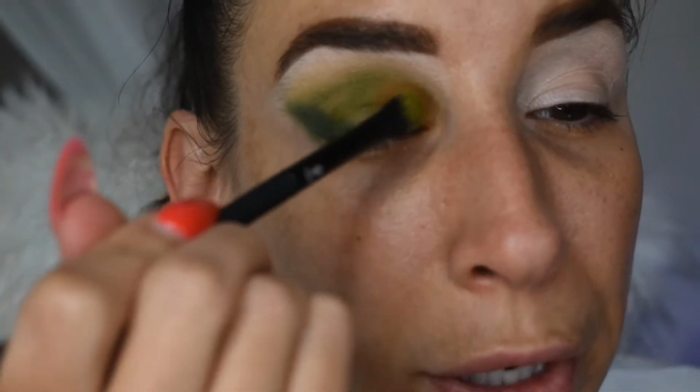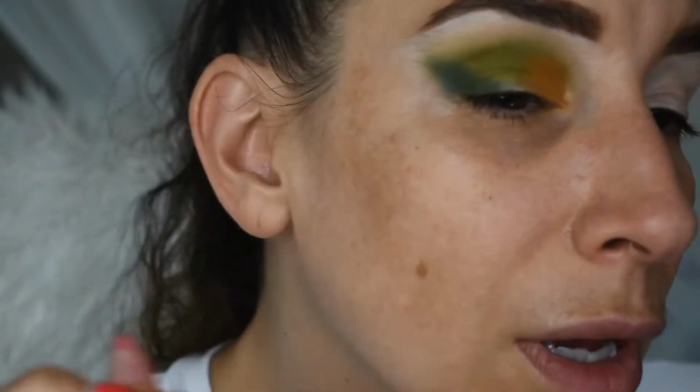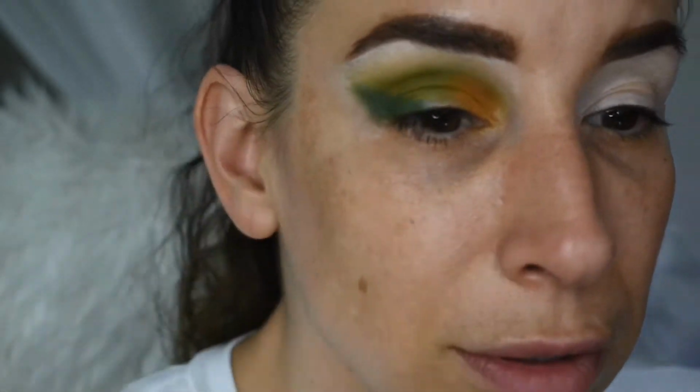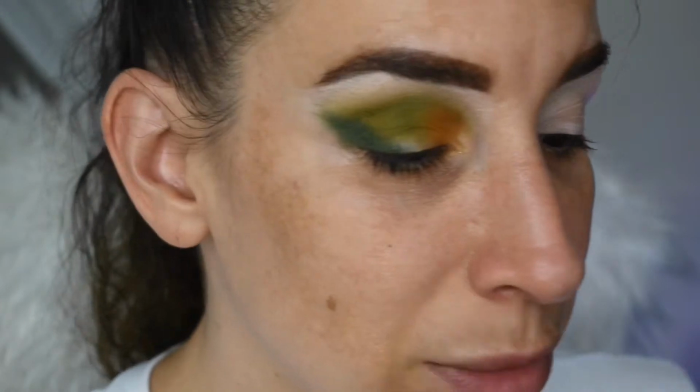I'm going to go back in with the Marigold shade and just kind of pop that back in. And the same with Leaf. It looks like it was getting a little bit patchy right there, but that could have been me. They're certainly blending really beautifully. And for $15, this pigment's amazing.